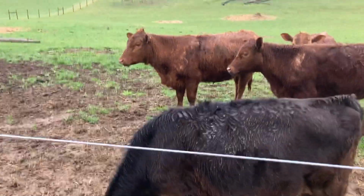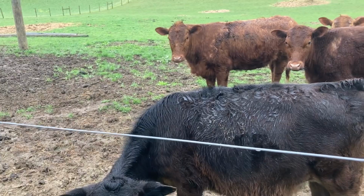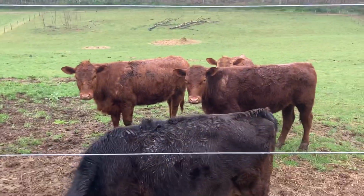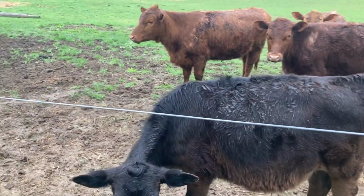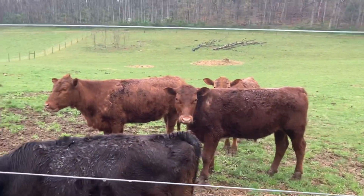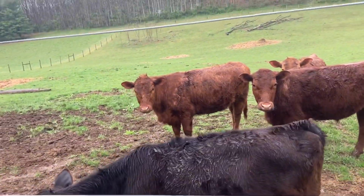So like I said, I think these 2 weigh between 300 and 350. Those were probably born last spring, whereas these were born last fall. But yeah, those are our new cows. That's our plan for them. They seem to get along good, and they're doing good.